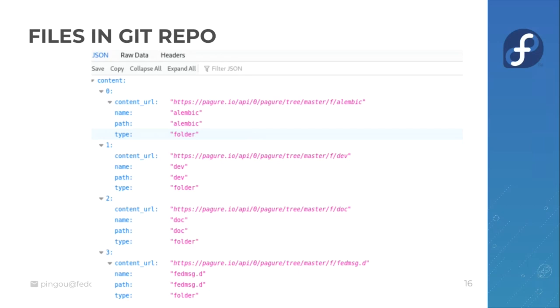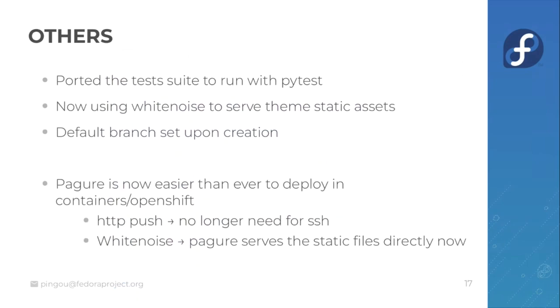If I had a foo folder under Alembic, or a versions folder after Alembic, it would have Alembic slash versions. It says it's a folder and not a file. And then you have the content URL. So if you use the content URL and query that one, then you will go one level lower in the Git repo and get the content of that Alembic folder itself. So you can now browse the content of the Git repo just via the API and without having to do an actual Git clone or anything.